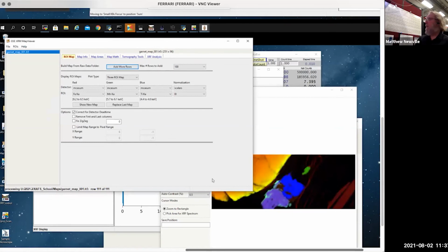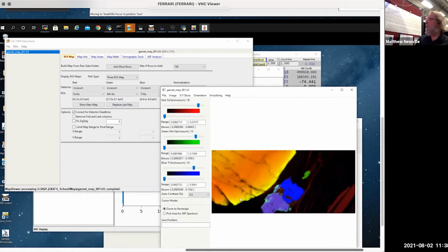So we're about halfway through this map. What we often do for that is select a few points to do manganese XANES at. So I might just select this point right here, and clicking here, I'm just going to call this garnet one. And just hit return there.